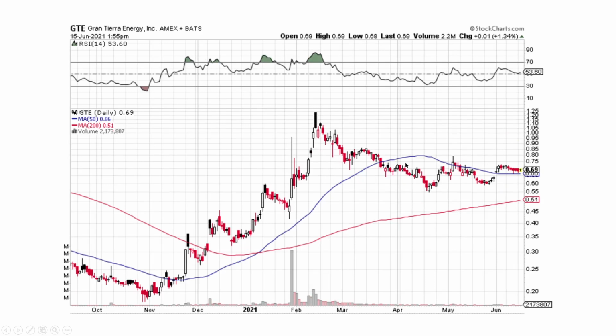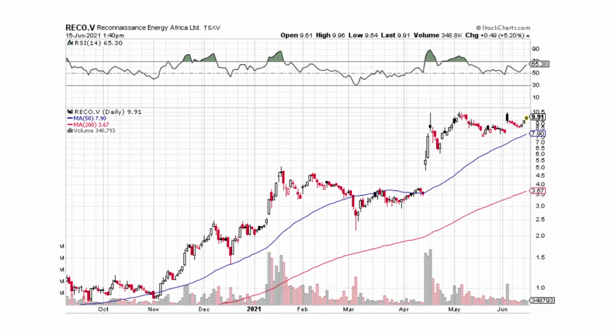We've got Gran Tierra. This one's actually looking pretty good. And the reason it looks pretty good is we pulled on back. We've got a higher low, higher low, higher low. The sellers are muted. There's no sellers here. I think this is a low risk area to look at GTE in here. If you like GTE, you don't have to do this. I'm just right here. I don't see too many sellers smacking this thing down. I think the buyer's going to step in here and probably drive it higher.